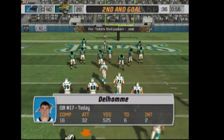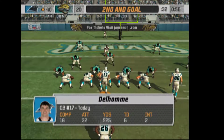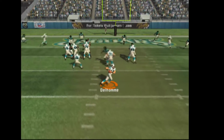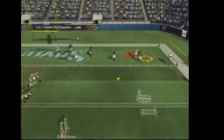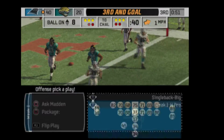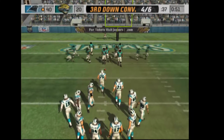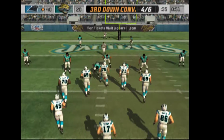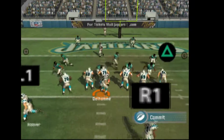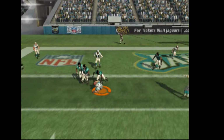Ball on the 8-yard line. Stay at home. Keep it up. The Jaguars with a 4-man front. He tucks it away. Fakes the handoff. With the pass falls incomplete. Smith was his intended target. Mathis with the coverage. It's 3rd and goal at the 8-yard line. Consistent success on 3rd down, which they've had, usually translates into a win.